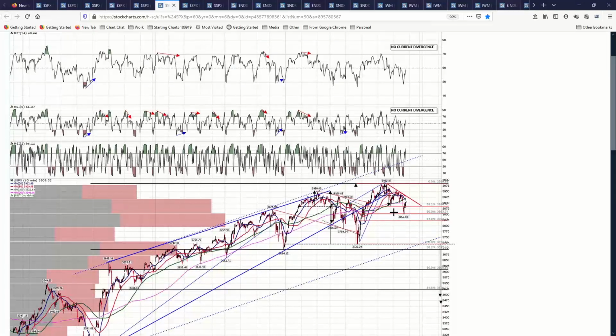Well, if we're going to form a nested double top, which is a double top where there are two double tops, a larger double top and a smaller double top within the larger one, the ideal place to do that from is the 50% retracement level. We could set up an almost ideal nested double top here by coming back up, doing a high retest and failing there, or pretty close to it.